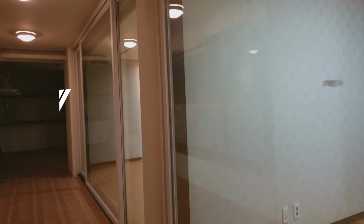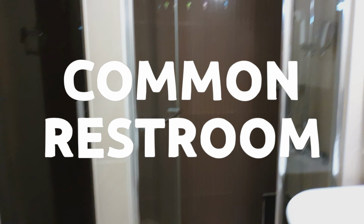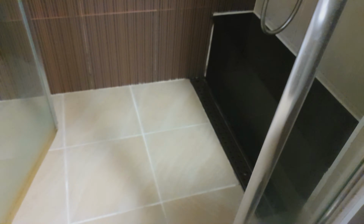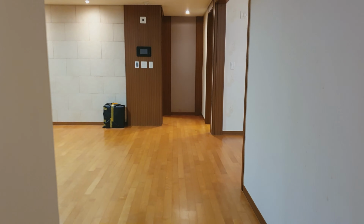Next room. And then the living room. And then this is the restroom. This is going to be our restroom, and it's too small, no? For the restroom. And then there's no bidet. Shower. And then what's this? Cabinet. And that's it. The second room is almost the same size as the first room. Now we'll go to the living room.